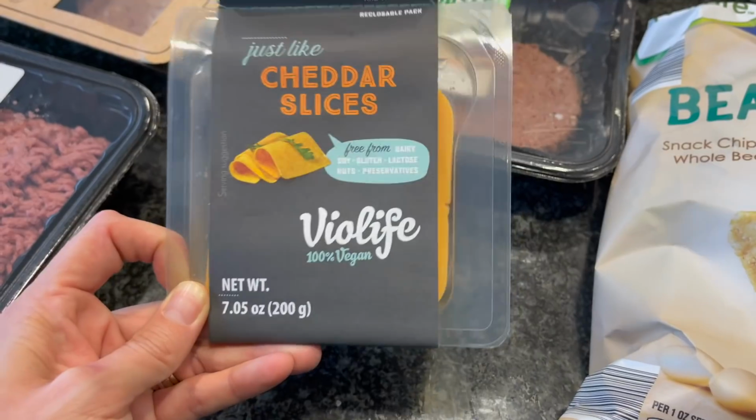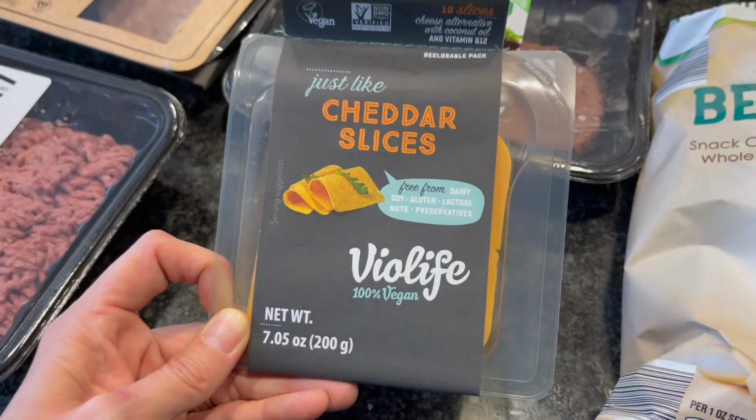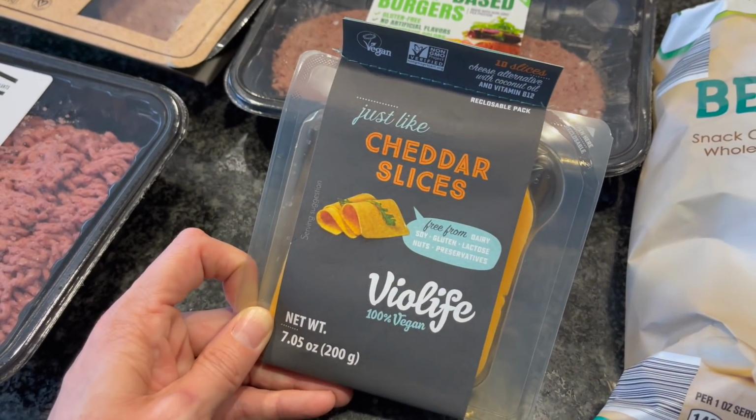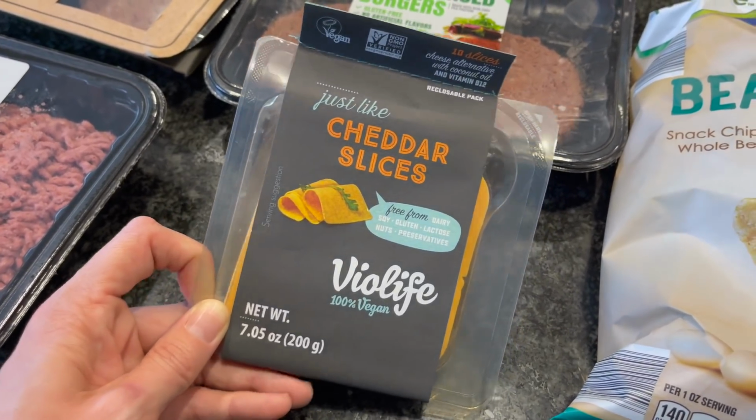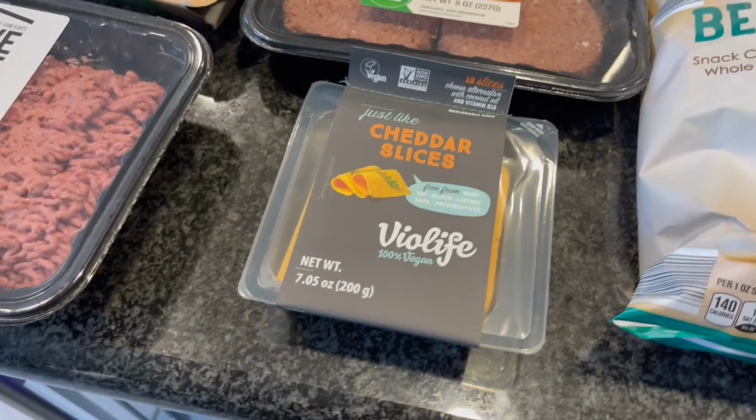Also, this has now made its appearance at Grocery Outlet, at least where we are. So that's really cool too. And it's definitely much cheaper than at Whole Foods. So I was excited to see that.